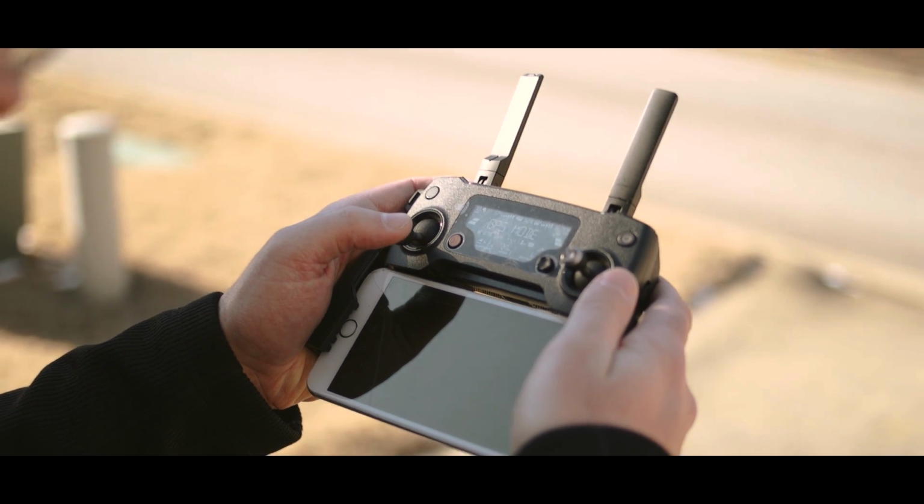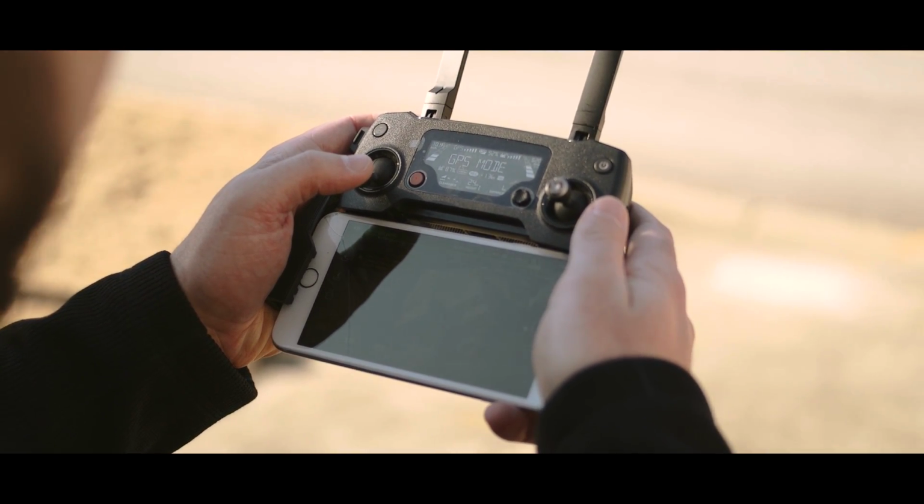So we're going to go ahead and fire up the Mavic Pro. Make sure you're not hitting any trees or other people's homes.